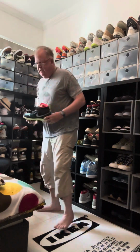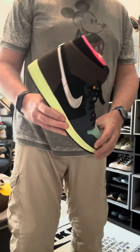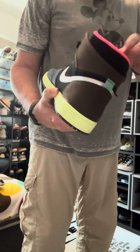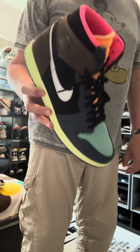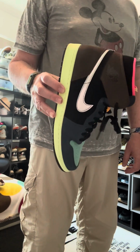While we're on the bottom, this is the pair I actually wore today. This is the Biohack, Japan Biohack pair. Wore these actually today when I went to the dentist. So this is Jordan 1s, classic, clean look. Love all the color blocking on it. Love the color differentials on it. I like when shoes take chances and challenges.